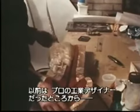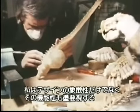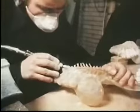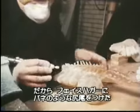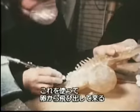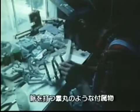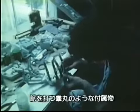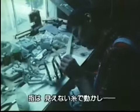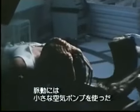Having been a professional industrial designer, it means a lot to me to have a design show its symbolism as well as its functional aspect clearly. Therefore, I endowed the facehugger with the spring-like tail he uses to propel himself out of the egg, also with 8 long-jointed fingers and 2 pulsing testicle-like appendages for the spores. The delicate mechanism of the fingers is moved by invisible strings, and the pulsing comes from a small air pump.